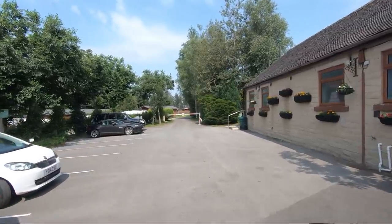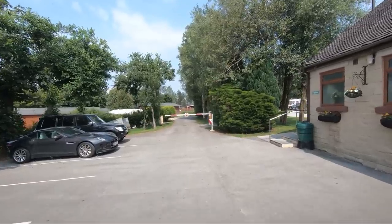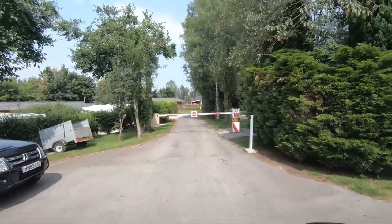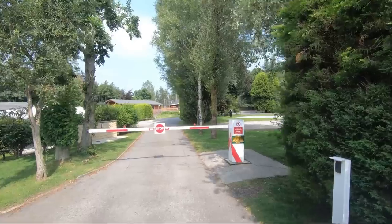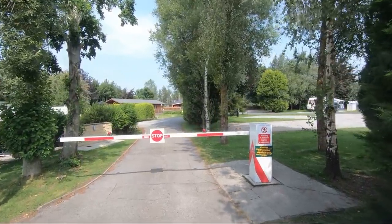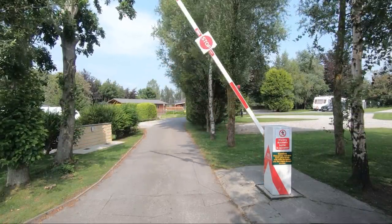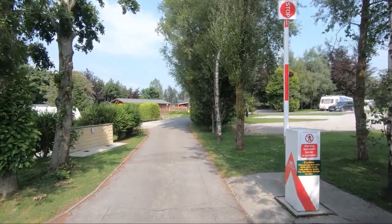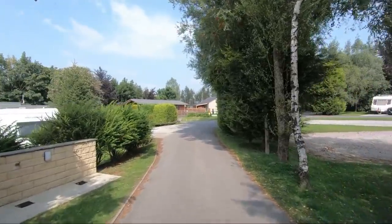And a visitor's car park here. Extra cars, a car park. Yes, you do need the barrier key. Try it that way. That's it. You've got to hold it flat so the surface is a bit difficult to reach from up here. Right, so we're going right the way round.